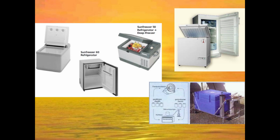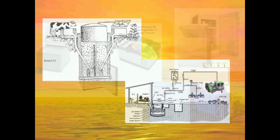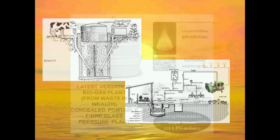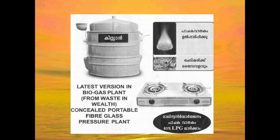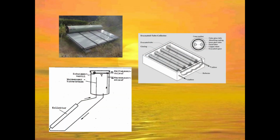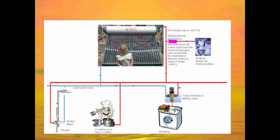Biogas systems. Biogas systems enable energy to be used for lighting, heating, cooking, and also for electricity generation with electricity generators. You can also build them yourself. Solar thermal system for hot water. The water can be used for showering, washing, and cooking. You can also build these systems yourself.